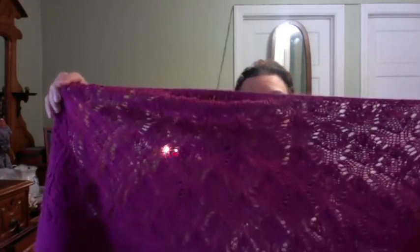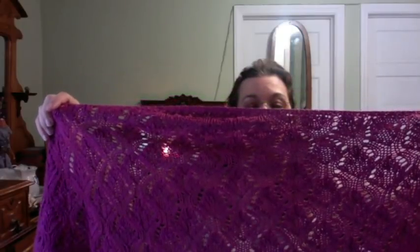So this is going to my friend Lena's mom. Again, I told you she kind of suffers from depression, and I wanted to give her something made from love, made from the heart, to comfort her. And that's why I call it a prayer shawl for Nanny. I call her Nanny. Everybody calls her Nanny. And every time I picked it up, I said a prayer for her.